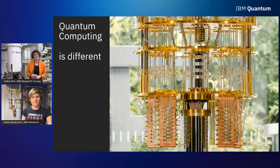And then what you also see are these lines which are running down. These are superconducting coaxial cables where microwaves are transported in order to talk to the quantum processor behind. And all this is inside this fridge. It's currently used, and that's why we can't open it, Katja.